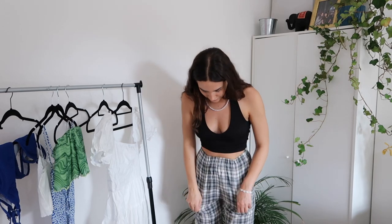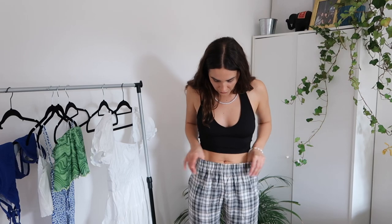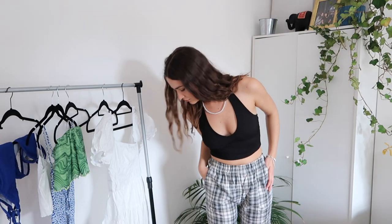I think it could look okay, but I'm just very concerned about the length of these trousers, so I'm not entirely sure. And I am surprised because I took the size M from those and they are still kind of tight. So I don't know. I'm not entirely sure if I should keep them or I should return them.